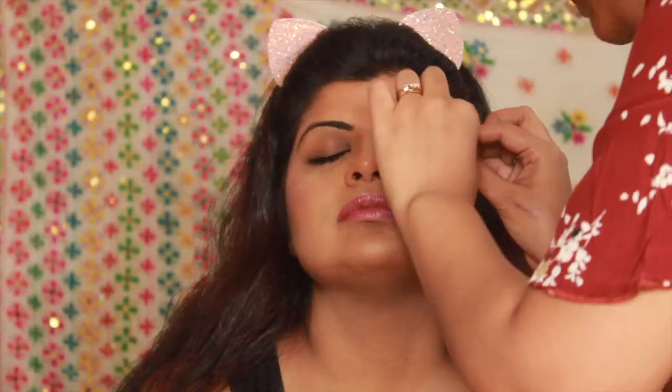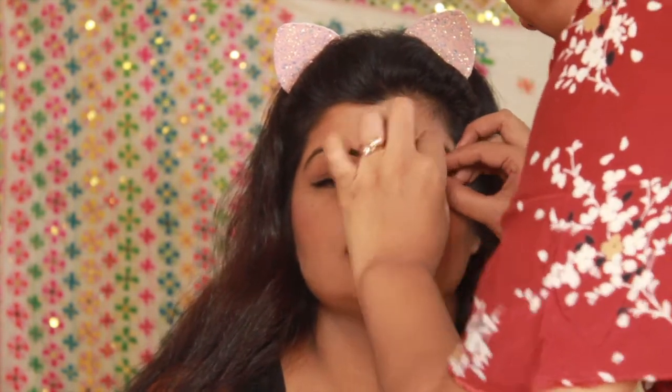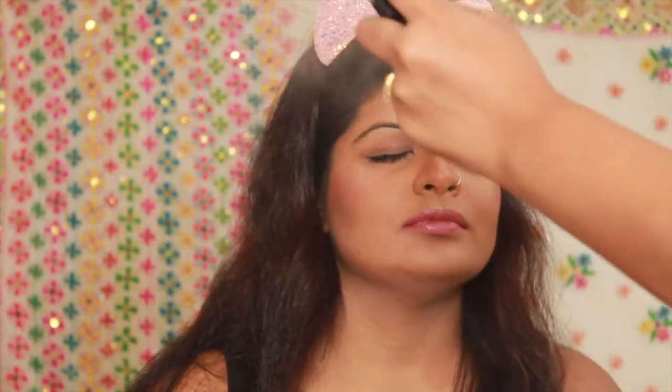So yeah, comes the part for the lipstick. I'm not too sure which lipstick I've used. I think I've used the lipstick by Maybelline here. I'm gonna check and I'm gonna put the name down. And yes, so here's a very cool trick to apply lashes. I'm gonna post the link there, so go ahead and see.